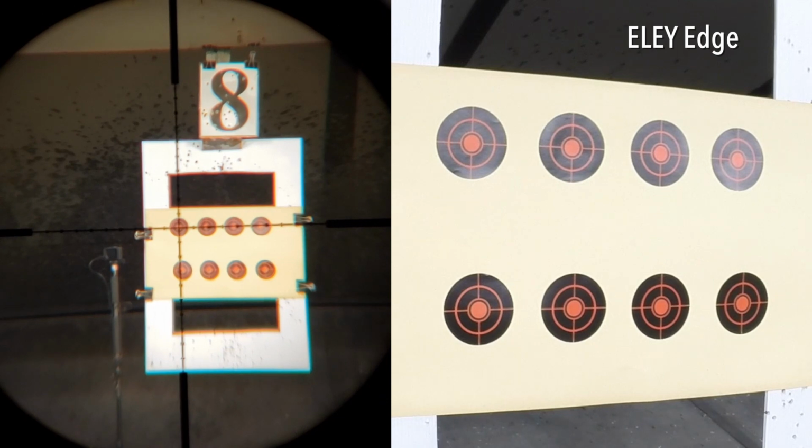Before I turned on the camera, I fired one shot off target so that we didn't start the testing with a cold barrel. And then I began the test with Eley Edge.